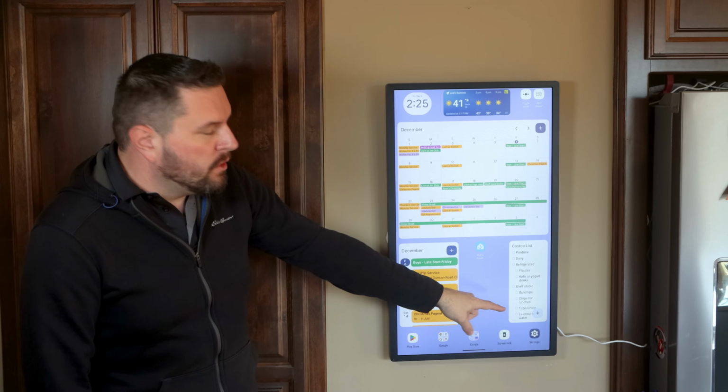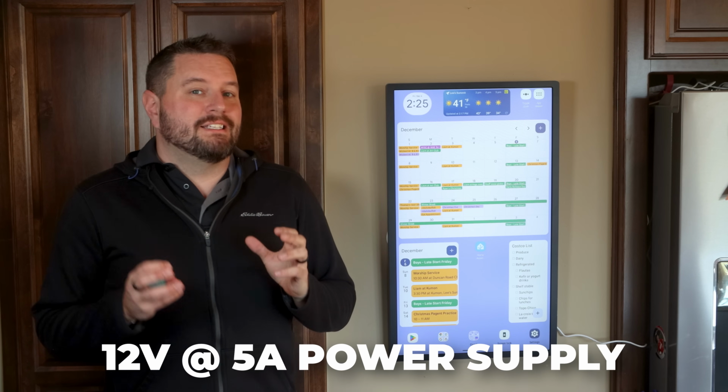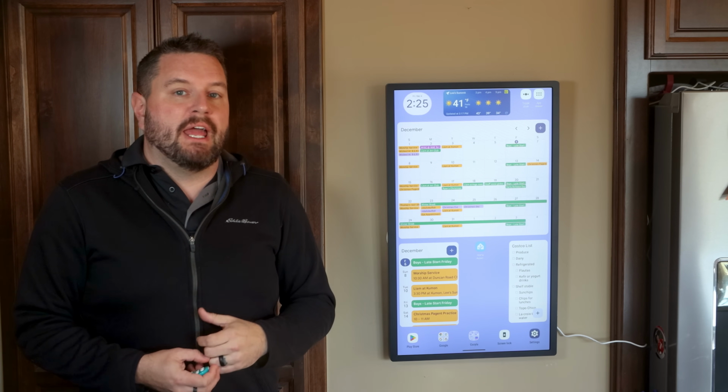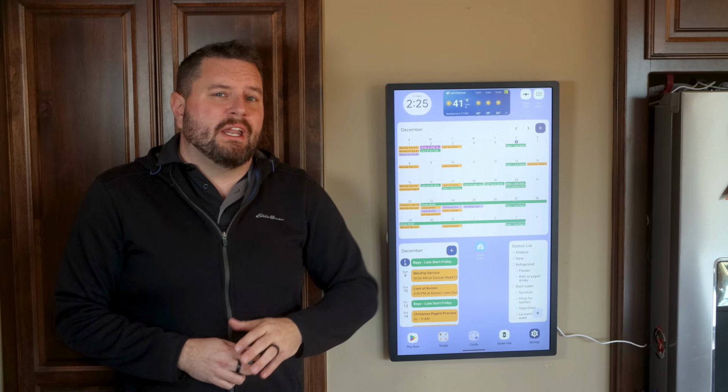Now if you look over here in the corner, you'll see the power cable. This is actually a DC power supply, meaning there are some additional options that you can have for hiding that wire. I'll go into that here in a second.